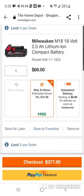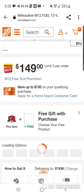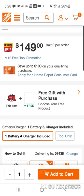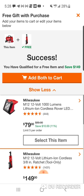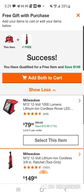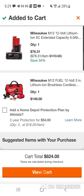All right, everything's cleaned out. There's nothing in the cart. It says ship to home, 30 available. All right, let's do it. All right. The ratchet is sold out or something. Let's see if we can do it with, but the problem is now it's probably going to say two. So yeah, see? Two of these.